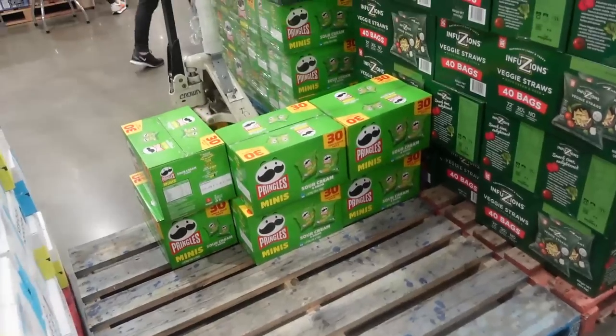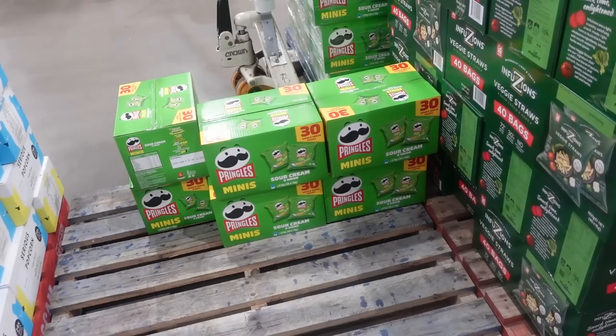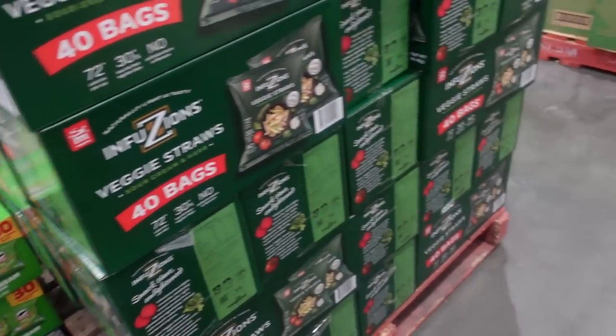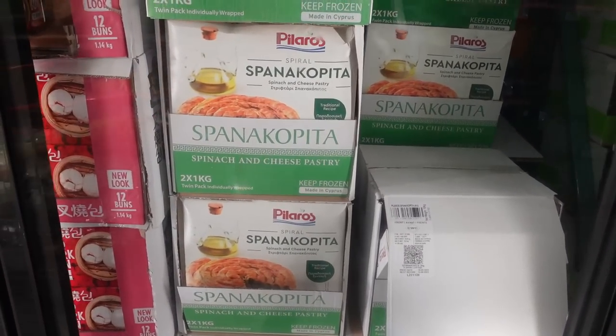These are on special, these Pringles, 30 packets of Pringles. Let me just tell you how much that is: $9.99 for 30 packets of Pringles. They've been very popular, but I can see there's another pallet of them coming out, so that's good. This is a new special starting yesterday, the acai berry smoothie packs. And this as well, $13.99, save.